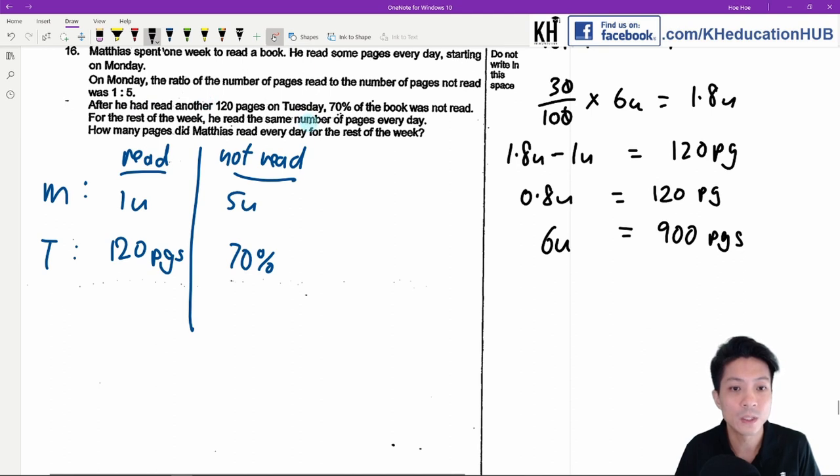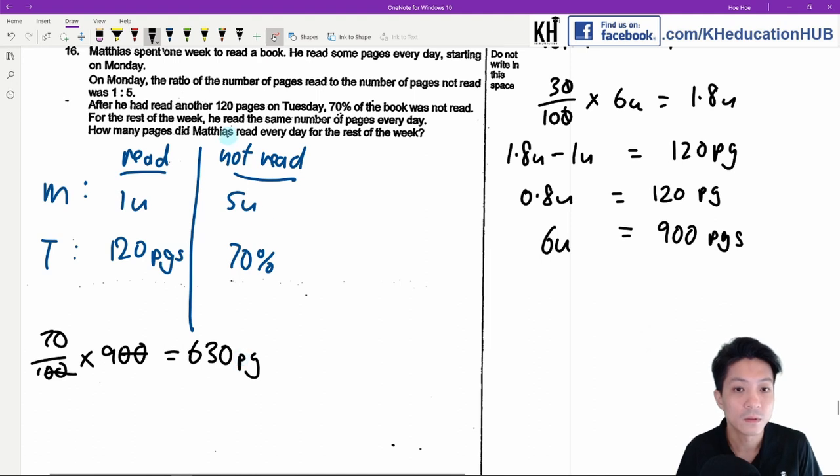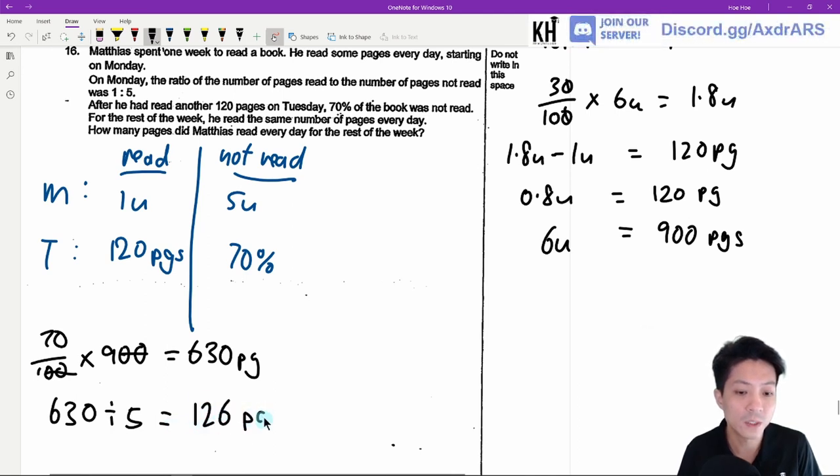After he had read another 120 pages on Tuesday, 70% of the book was not read. For the rest of the week, he read the same pages every day. I'm going to find 70% of the 900 pages. It's going to be 630 pages. For the rest of the week, that's 5 days, right? Because it's Wednesday, Thursday, Friday, Saturday, and Sunday. So the last step is to use 630 divided by 5. That's 126 pages. How many pages did Matthias read every day for the rest of the week? The answer is 126 pages every day.